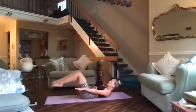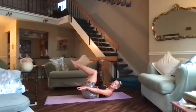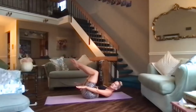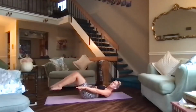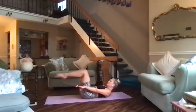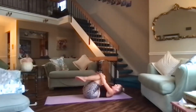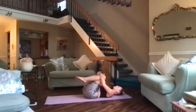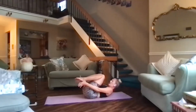4, 3, 2, 1. Bring it in. Head, neck, and shoulders coming down, rocking it side to side. Bringing those hands right down by your ankles.